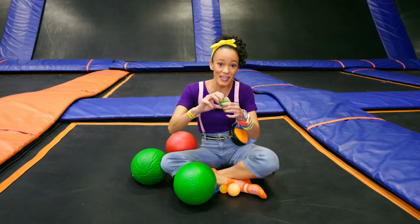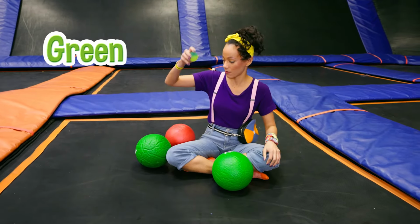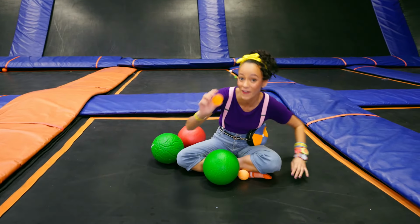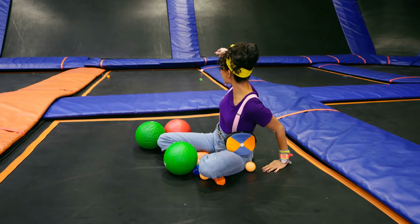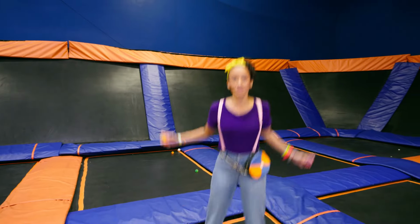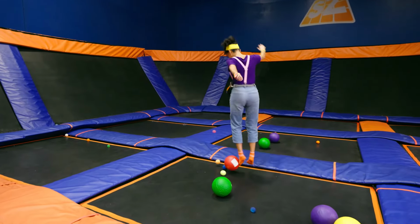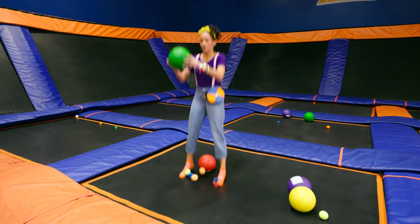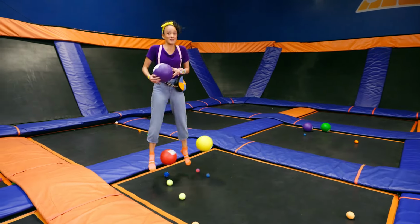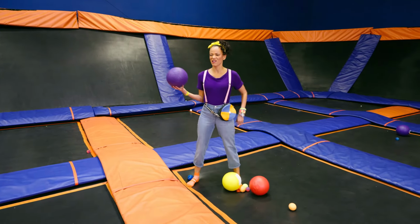Ooh, I love these. They're bouncy balls. This is a nice green. Okay, ready? Oh, yeah, let me try again. Here's another bouncy ball. Whoa! Nice job, bouncy ball! Let's see what happens if we bounce the balls and I bounce at the same time! Hey! This seems like a really fun space to play a game where you can bounce and throw these balls.